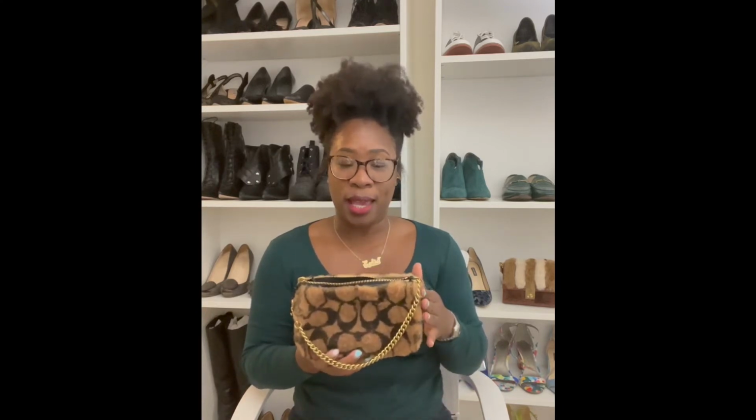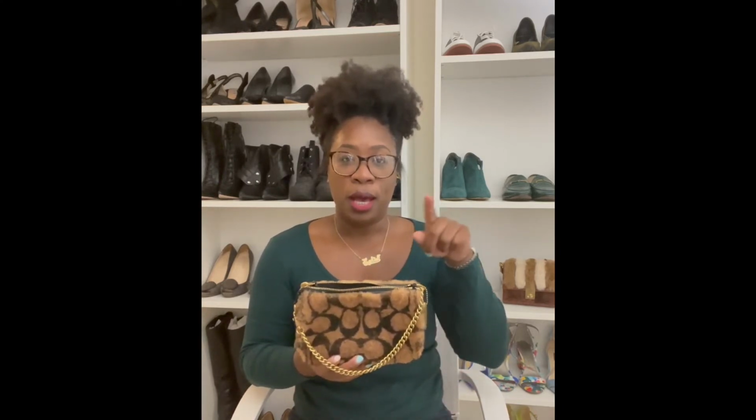It fits a decent amount. I am going to show you guys what fits in this bag. And I'm also going to show you a comparison between this size bag and the Pochette Accessoire. And I wanted to do that because I know that a lot of people in this luxury world are really interested in the Pochette Accessoire.